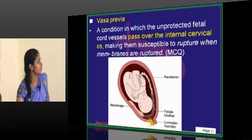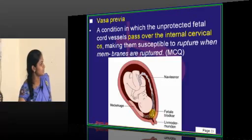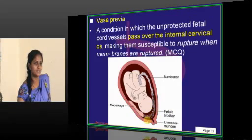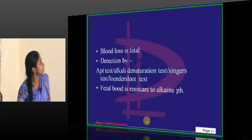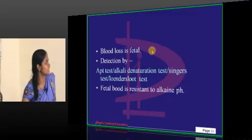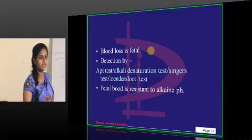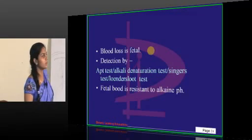And one more thing, in vasa previa, is the bleeding fetal or maternal? Fetal, because we are damaging the fetal blood vessels, so the bleeding is fetal. Blood loss is always fetal. This was asked in exams, because we are directly rupturing the blood vessels of the fetus, so the bleeding is fetal but not maternal.